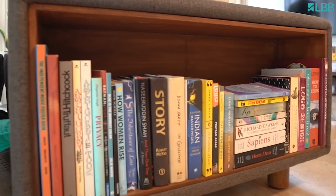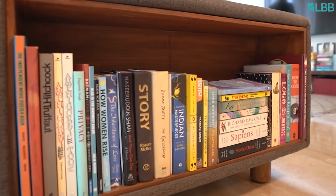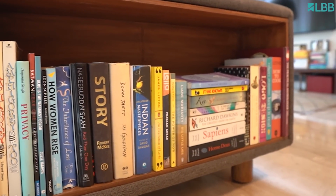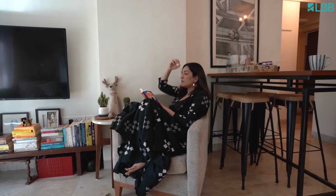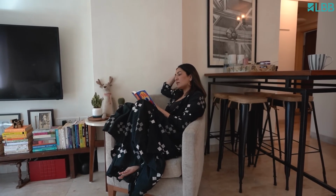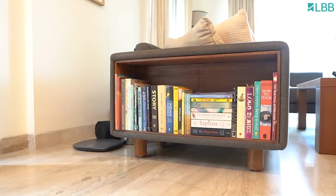And in this one, we had this little moment of this window of a bookshelf, because when I found this house, I got the layout and the blueprints done, and I just wanted that when you walk in from the main door, the first thing you see is books.